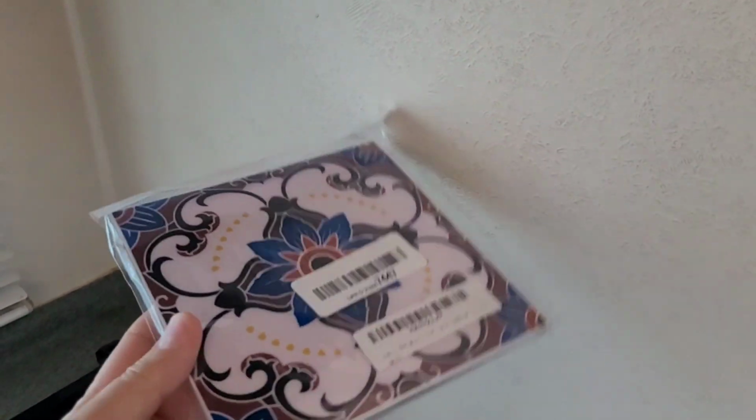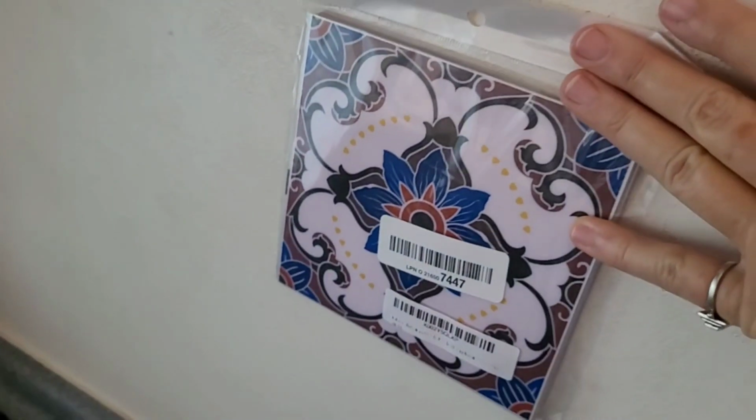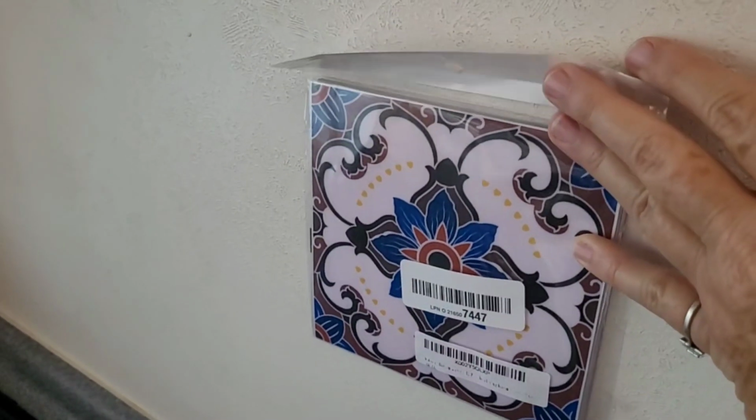They sent me the wrong backsplash tiles. And I don't really like these. They're a little too bright for me. I wanted something a little more muted. So I'm going to return those because they sent me the wrong ones, and hopefully they'll send me the right ones next time. Alright, so I'm in my bathroom and I'm going to try my handy woman skills.